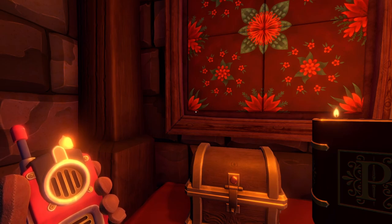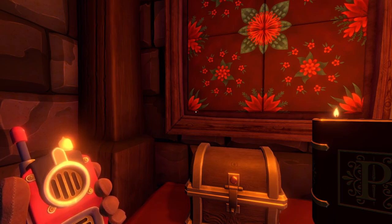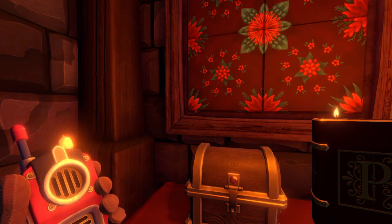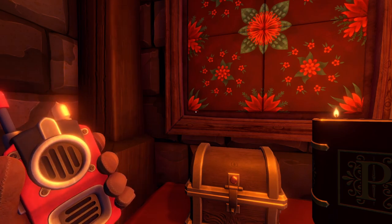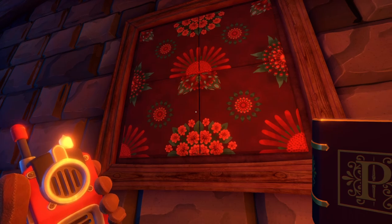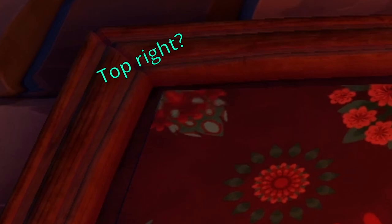Wait, so wait, can you say it again? I can cut you off. So the bottom left should be bottom left, right? Exactly. And the bottom right should be bottom right. Exactly. So what is top left and top right? Those are like alien plants. I don't know how else to explain them.